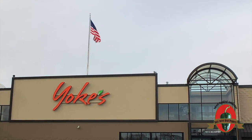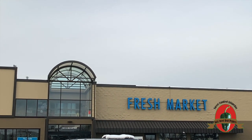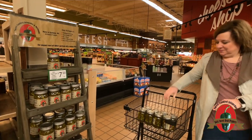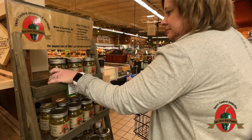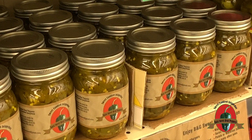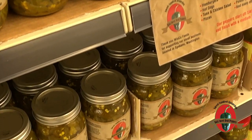Today we're at Yokes in Post Falls, Idaho. We're going to be checking on our display rack. The opportunity to sell the peppers in Yokes came as a request from a farmer's market customer in 2017, and since then we've added 8 more stores. Yokes is wonderful to work with as they allow us to do sampling events in their stores. We self-distribute to 26 stores already, and we have the ability to grow.